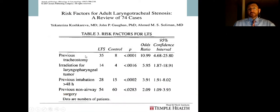Again, the things that put you at risk were previous tracheotomy, almost an 11-fold increased risk of having stenosis. If you've had radiation for a laryngotracheal tumor, almost 6-fold risk. Previous intubation, about a 4-fold risk. Again, very similar etiologies.